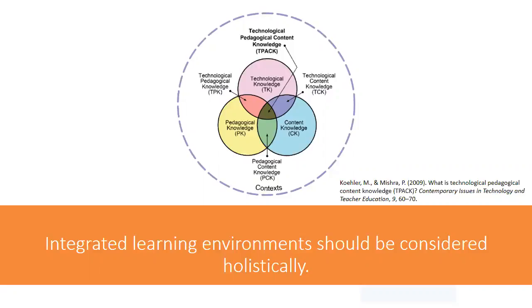Later on, the TPAC model was developed by Kohler and Mishra, and they incorporated technological knowledge into this framework as well. So I think this is especially relevant when we're talking about teaching online, because all elements of teaching online involve some sort of technology. You'll notice also what I find interesting is that context is around the three. So what they're arguing is that in order for effective teaching to take place, TPAC knowledge, which is the one in the middle, involves all three of these, and is also included in the context of the learning environment. So that's one model to look at the technology incorporation in online environments. I would mention a couple others that I didn't include just for reference.